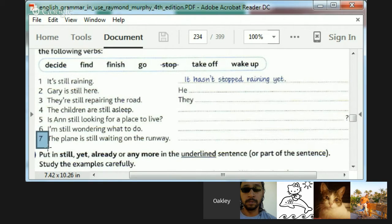Heidi, how about number 7? The plane is still waiting for the runway. The plane hasn't taken off from the runway. Okay. The plane hasn't taken off yet. You forgot the yet, but the plane hasn't taken off from the runway yet.